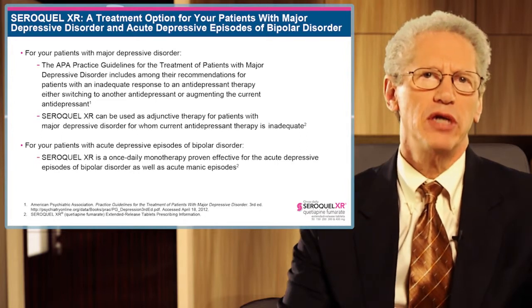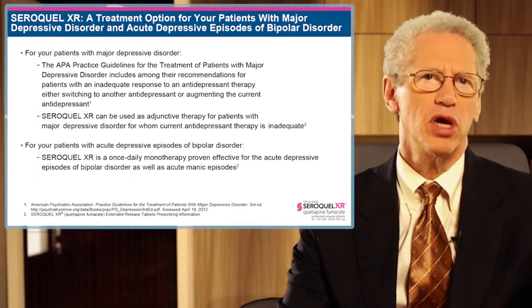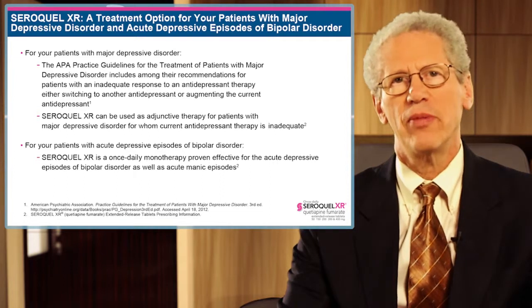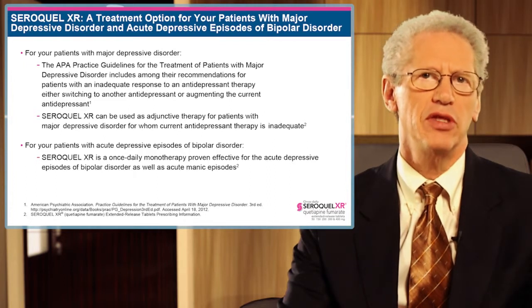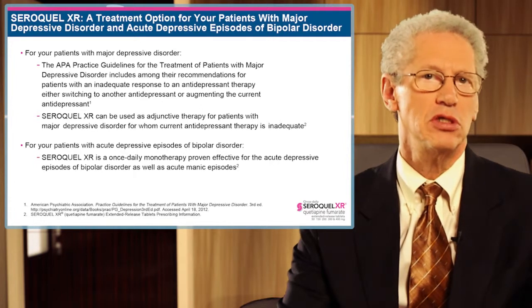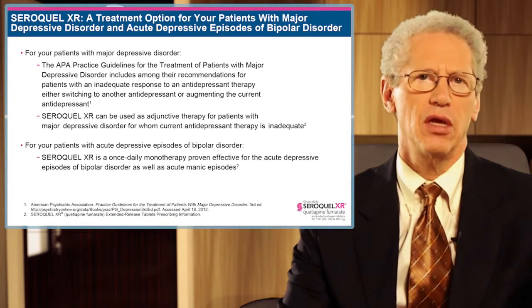For your patients with major depressive disorder, the APA practice guidelines include among their recommendations that for patients with an inadequate response to antidepressant therapy, clinicians either switch to another antidepressant or augment the current antidepressant. In this instance, Seroquel XR can be used as adjunctive therapy for these patients with major depressive disorder and for whom current antidepressant therapy is inadequate.